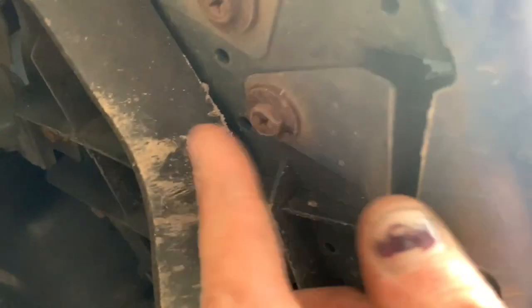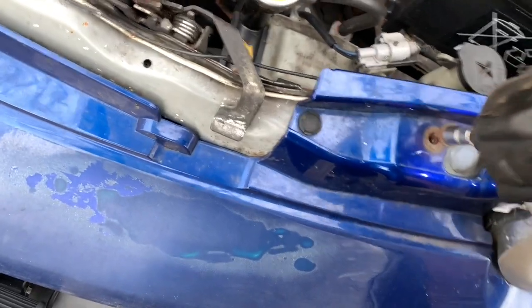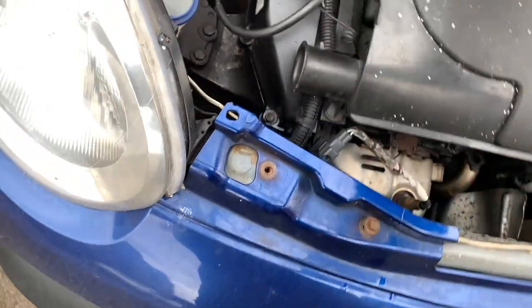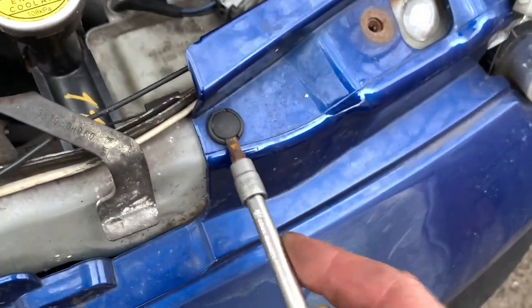There's meant to be five actually, because it's meant to be these ones as well. But on mine, they broke. I've just got the one in the middle and then the two on the edges. So go back to the top now and commence removal of these ones. And this last shitter.